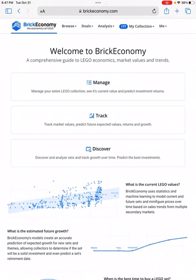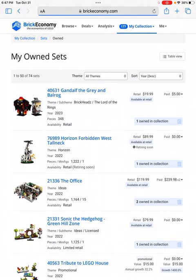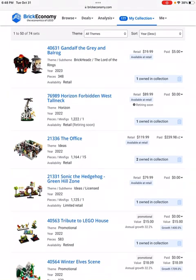Today we're going to be going through my entire $6,000 plus Lego collection. So we'll start off by going over here. These are some of the newer sets from my collection, and then we'll be working our way backwards in time. So I have the Gandalf the Grey and the Balrog Brickhead set.